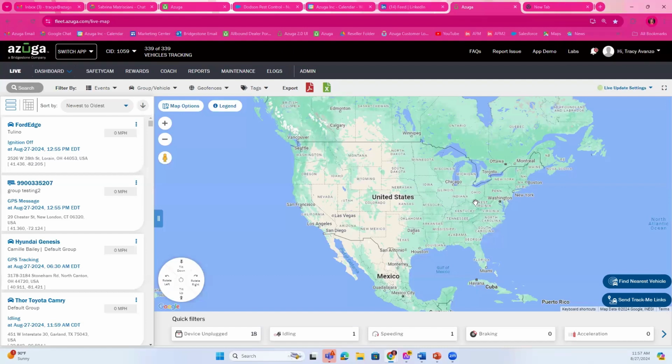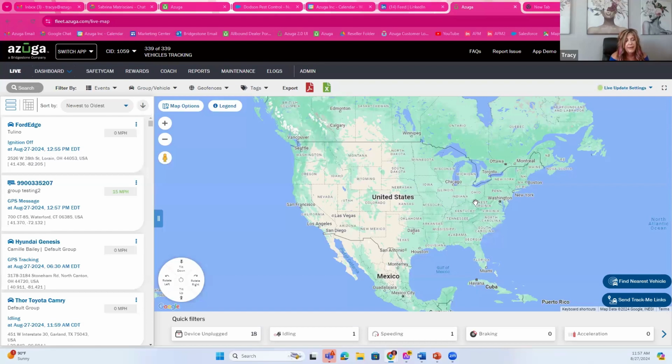Okay, and how long is the data stored? Good question. So we're going to keep it on the UI for a year, so for 12 months, and then we're going to house it in the cloud for 36 months.